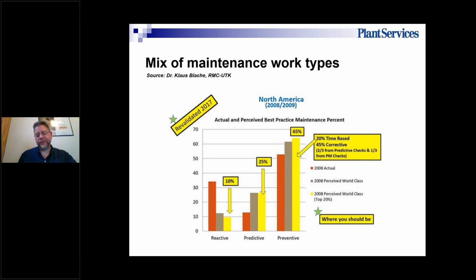That's the yellow bar. And it's been useful to me to keep looking at this because it's a reminder that even top quartile performers are only engaged in about 25% predictive. That's a big difference from where most people are, which is about 10%, 12% predictive. But it's a gap that's very real, and it recognizes that there's no way anyone's going to go 100% predictive. You're going to have a mix of maintenance types across the board. And of course, preventive is by far the most common maintenance type.